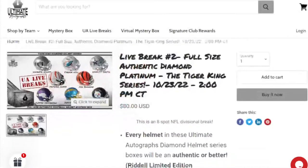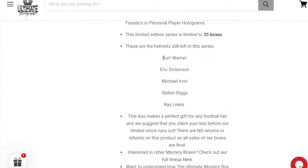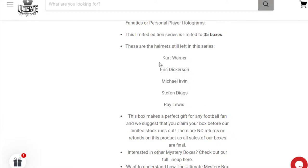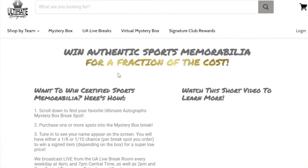Tiger King Diamond Authentics. We have five boxes left: Kurt Warner, Eric Dickerson, Michael Irvin, Stefon Diggs, Ray Lewis. All five boxes are fantastic. The NFC West is quite a division here with the Warner and Dickerson. The one you want to get... you have a 40% chance at winning one of those sick names.